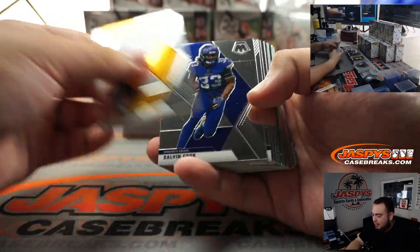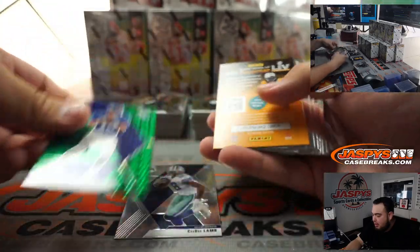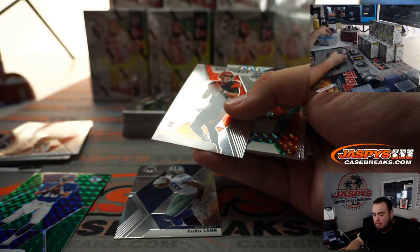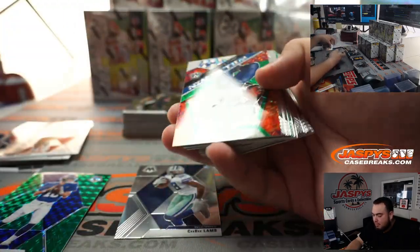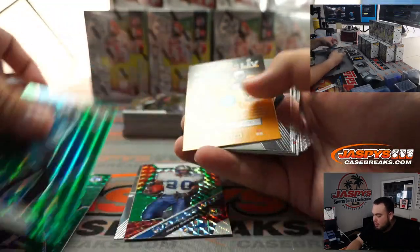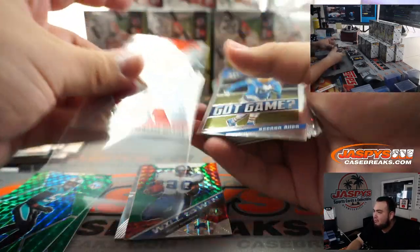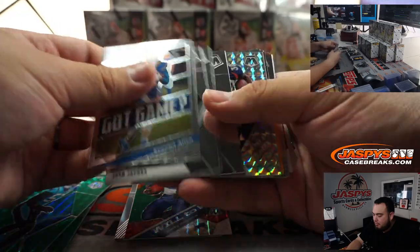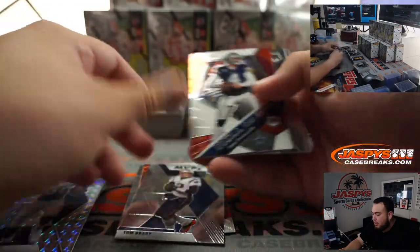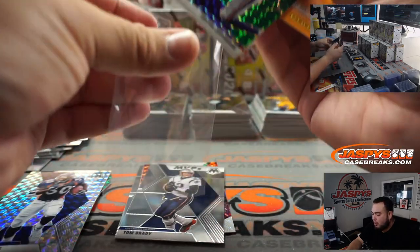Alright, guys, first blaster box. CeeDee Lamb, a rookie. Eli Manning. Joey B. Joe Burrow. Will to win. Brian Burns. Clyde Edwards-Helaire. Terrell Davis. Tom Brady, MVPs. And a Justin Jefferson green.